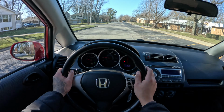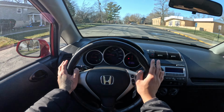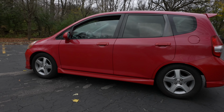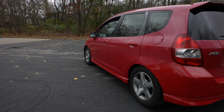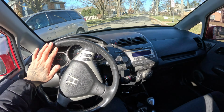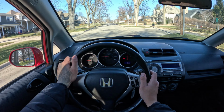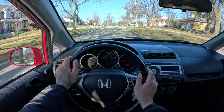But unfortunately, not too long ago, I purchased this 2007 red Honda Fit. It is absolutely stock. I purchased it from the original seller on Facebook Marketplace, and you guys can comment and guess down below how much I paid for it. But obviously there were things that the previous owner neglected to either maintain or have repaired. I'll include a quick little list here.